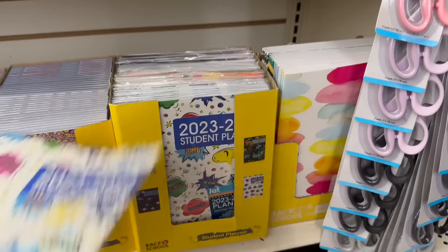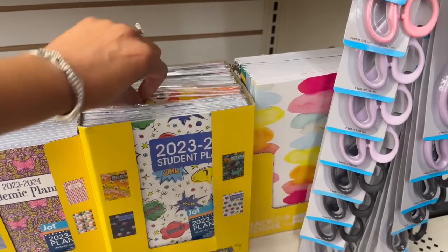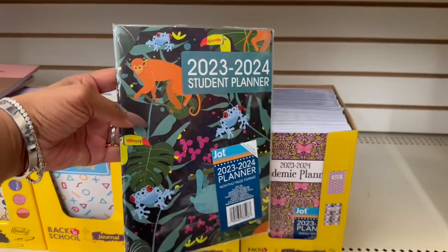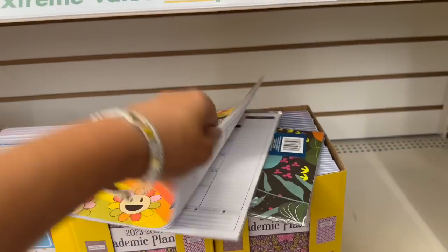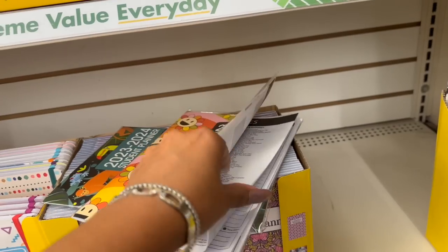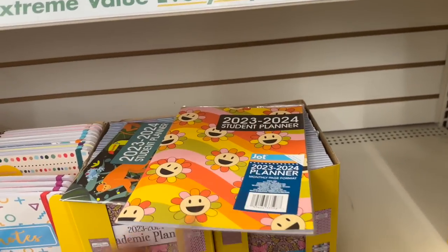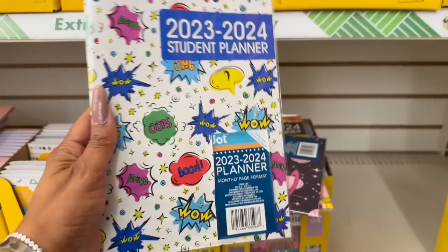So they have this one. And don't worry, I'm gonna put these all back. I don't wanna mess up their display. Hold on one second. I kind of pulled them so I can show you guys. Look at this one with a little sloth on it. They also have this one. Just take a look real quick inside. Holidays, it's a calendar. That's pretty cool. So they have that one. I love this one. And they have this one.